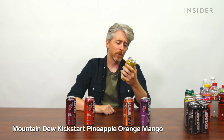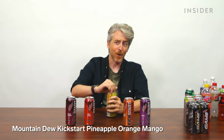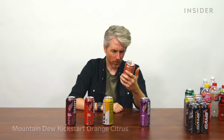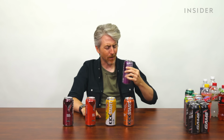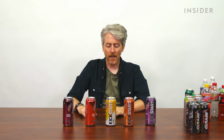Full disclosure, pineapple, orange, mango. I had to get a case of these just to get the one for the video, so I've been working on these all week. This one's pretty good. Oh man, the caffeine meter is just exploding. Orange citrus? Yeah, it's not bad. Grape. That's the grapiest tasting grape thing. The flavors aren't as harsh because they cut it with juice. So yeah, I kind of like the Kickstarts.